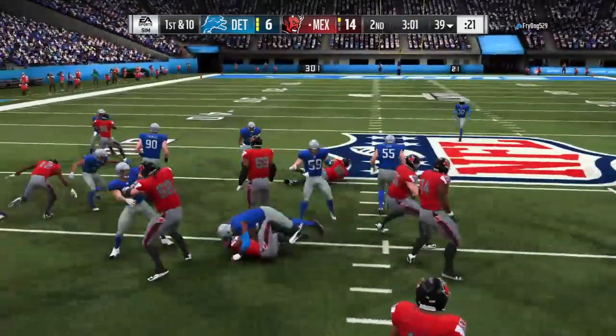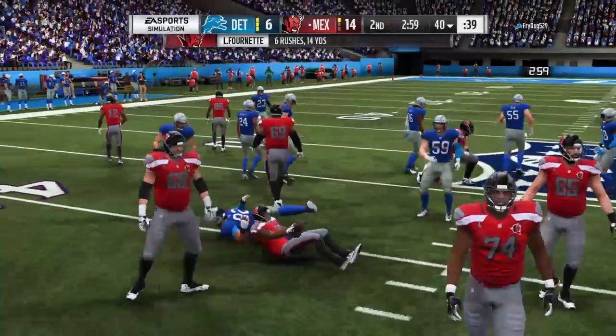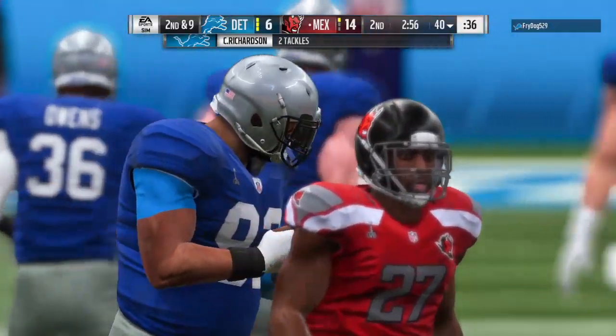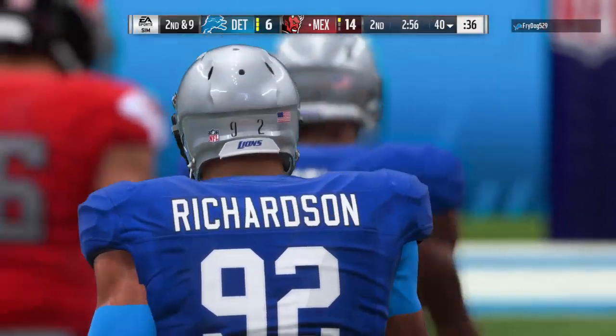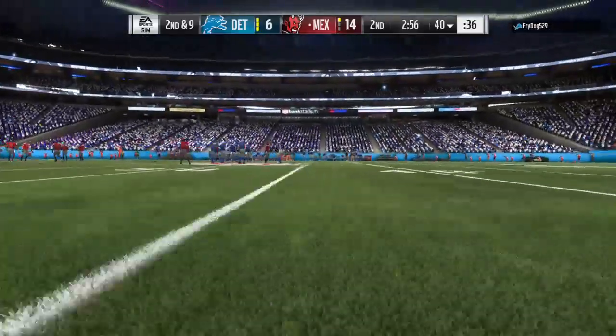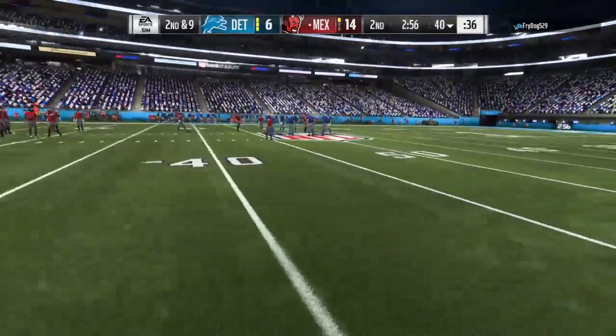They'll run it now out of the gun. Nowhere to go that time. He maybe got a yard up to the 40. Early down stuff to put this offense in a precarious position. We know that securing the point of attack, especially against the big-bodied guys in the middle of this D, has got to be priority one.